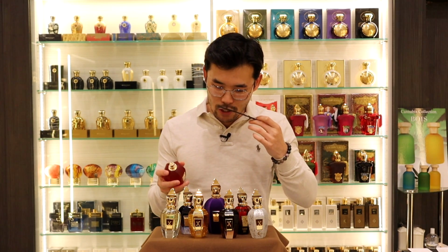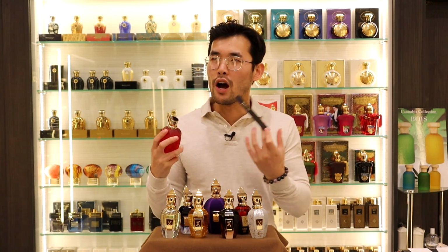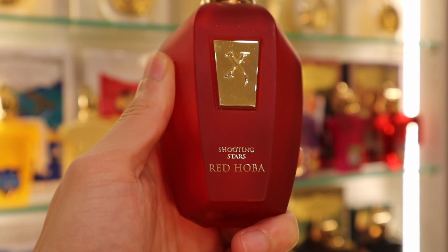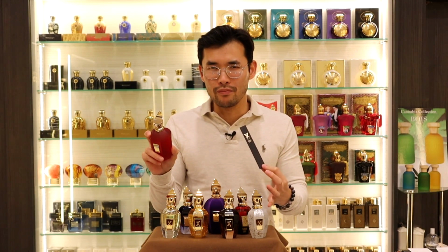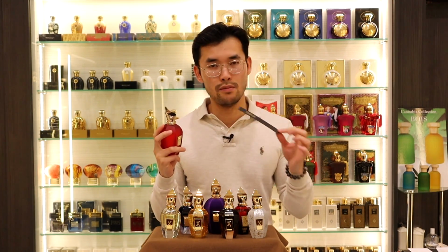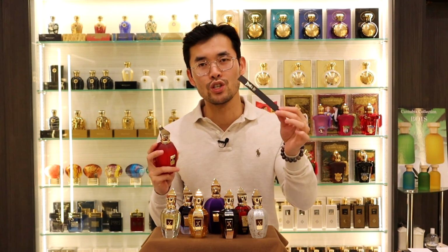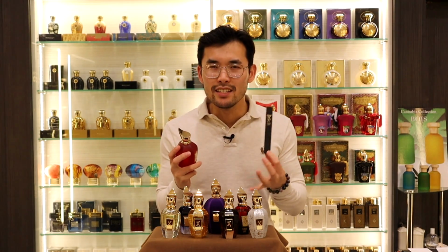This is your cinnamon caramel gourmand. If you're after something sweet, spicy, delicious, you have here an opening of bergamot, cinnamon, cardamom. The cardamom is not overly bright at all. It's the cinnamon that takes over. This is just a rich cinnamon fragrance. There's this nice red candiness to it.